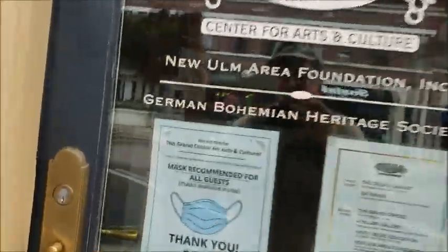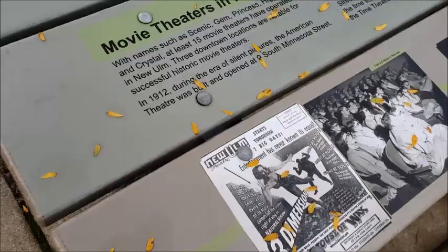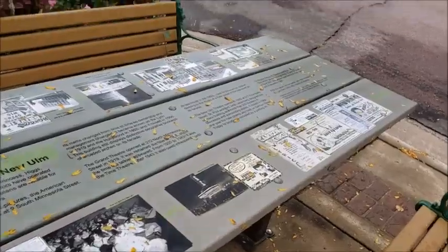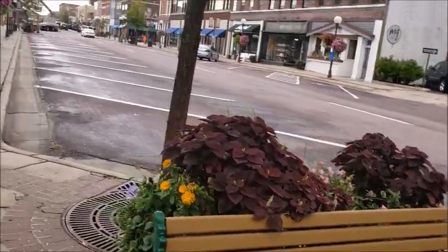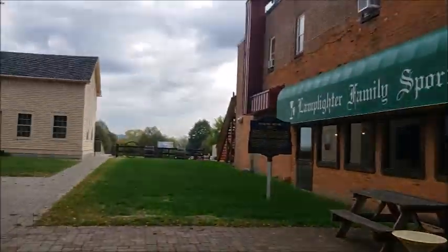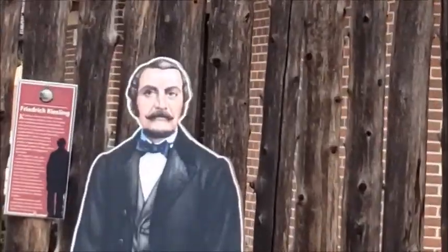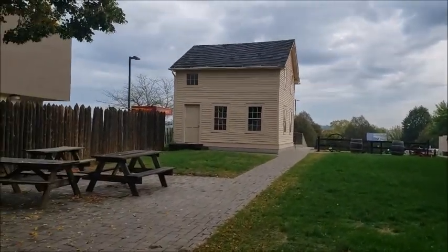Let's just see what I can see through the window. Stairs. All right. You know, I noticed at least 2 picnic tables. They got picnic tables with historical stuff on them. Right on the main shopping district. And then I guess this is Kessling, some German guy, and his house still stands.